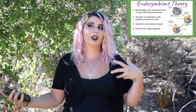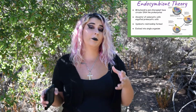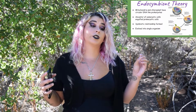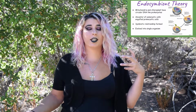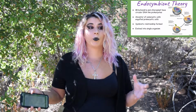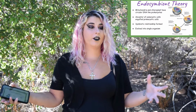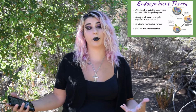What this theory describes is that at some point in time, we had this big cell, the ancestral eukaryote cell, that at some point engulfed a smaller prokaryotic cell. If we're thinking about the mitochondria specifically, it was a cell that was utilizing oxygen. Now, it's possible that these cells formed a symbiotic relationship, meaning it was beneficial to both organisms. And so the smaller prokaryotic cell lived inside that host cell, the larger ancestral eukaryotic cell, and then eventually through enough time they evolved into one organism, and it was a very similar process with the chloroplast.